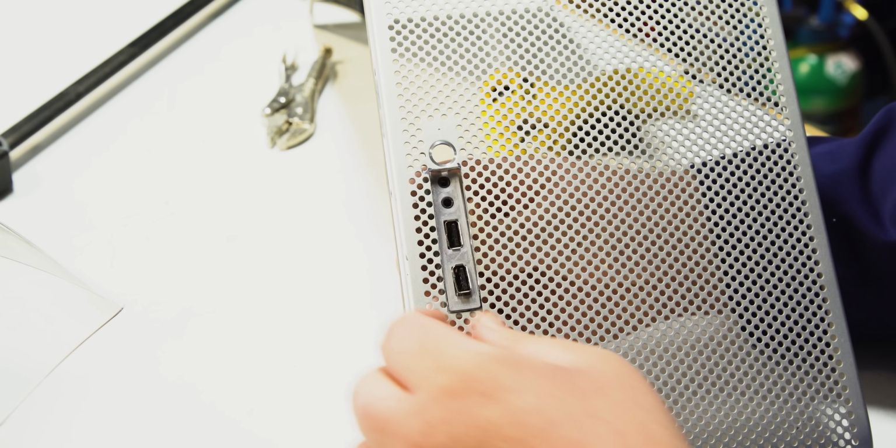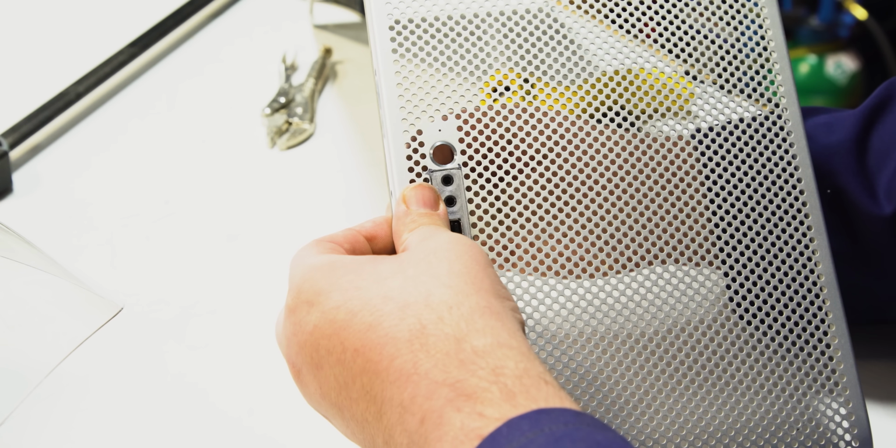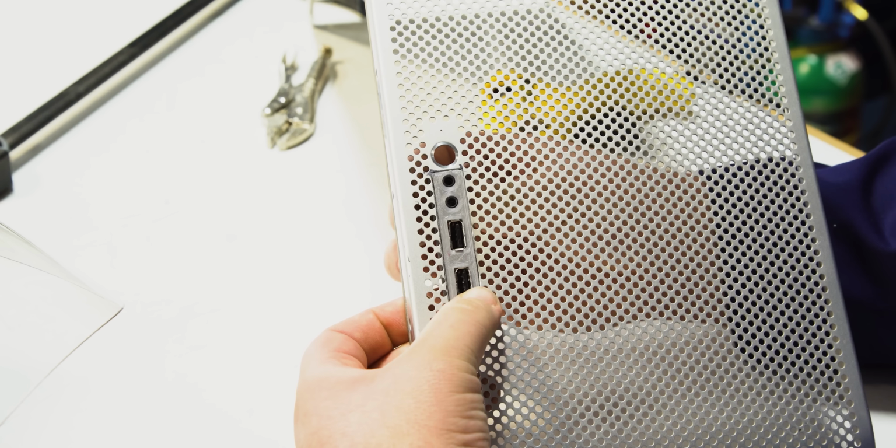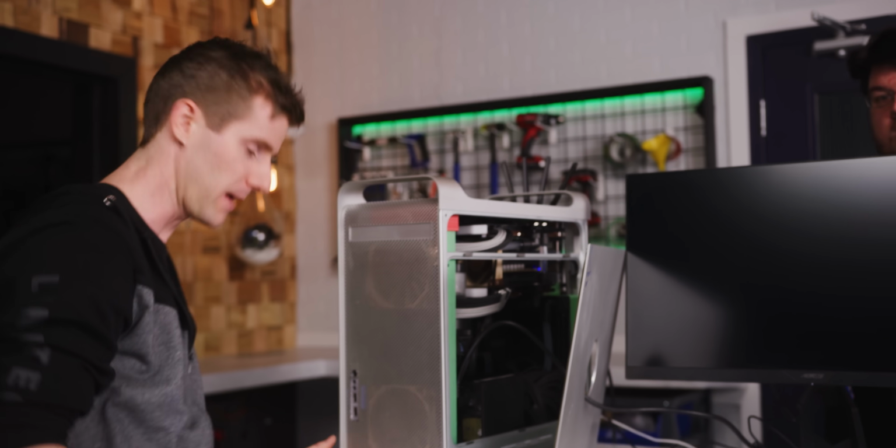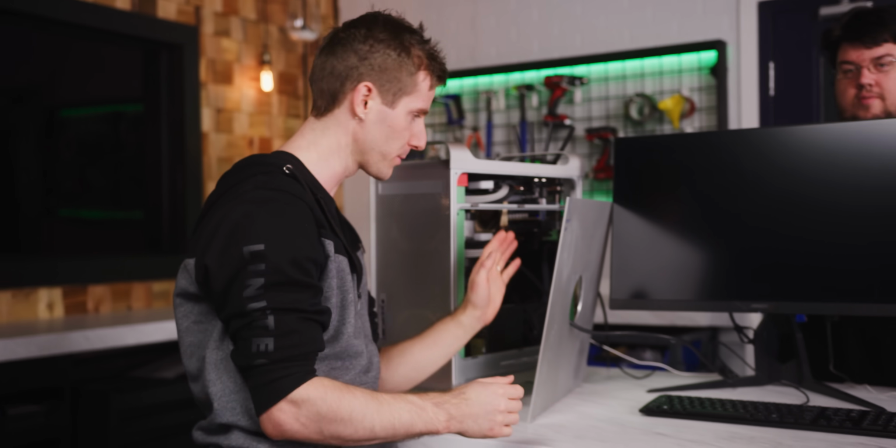The front I/O is kind of roughed in now. You can see it still needs some Bondo, and it needs the actual USB ports that don't have bent housings on them and stuff, and it needs the power button put back in, but yeah, that's gonna be in by the time it goes in for painting.